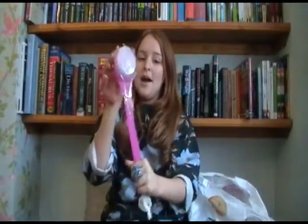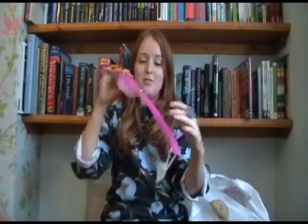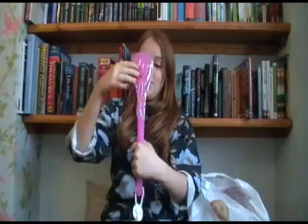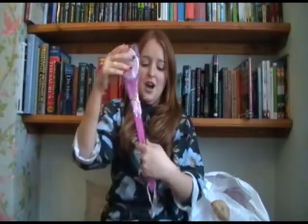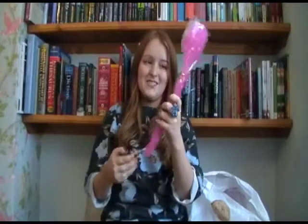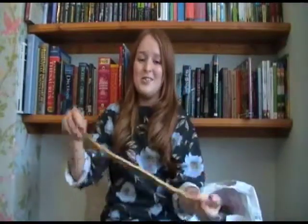The next thing I got as well was this back scrub, and it's £1, and it's just a simple pink back scrub with a massager on the back and the bit to scrub your back with on the front. And £1 again, I haven't got one of these, so I thought, oh, I'll just pick it up as well.